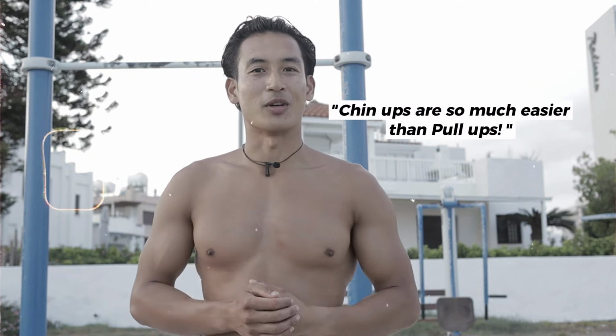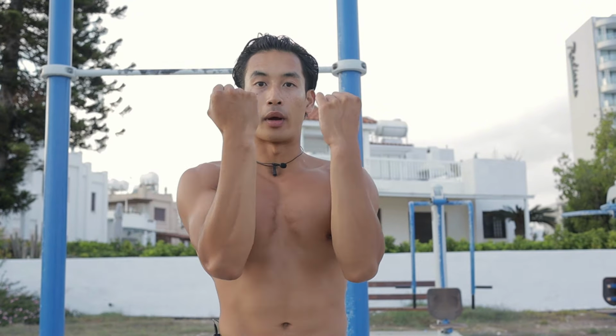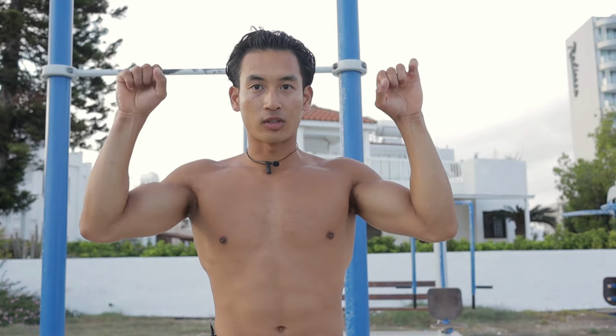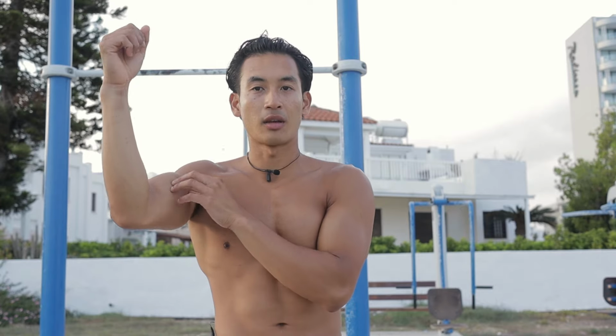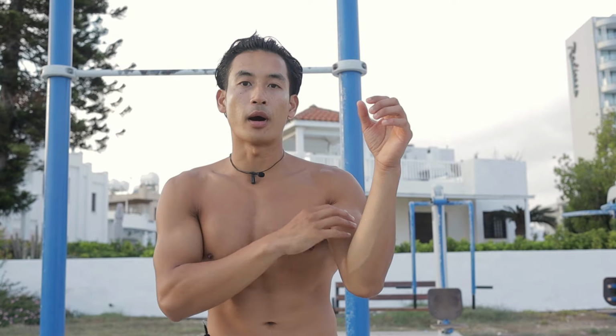Therefore, you're going to have an easier time doing the chin-up, which is why a lot of people, when they're training, say, "Pat, chin-ups are so much easier than pull-ups, bro." And that's the exact reason why, because you're able to use your biceps too. Whereas when we are doing pull-ups, you're going to be using a pronated or overhand grip, and this is going to put more isolation on your lats, meaning that there's going to be less recruitment from your biceps, which makes it a little bit harder. So you need a stronger back for this one. So that's the main benefit of doing chin-ups.